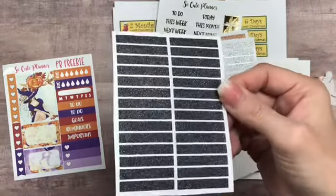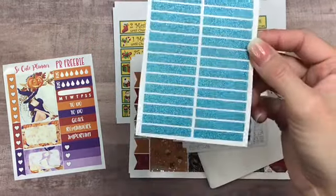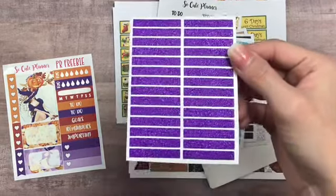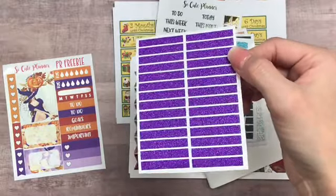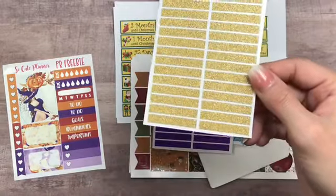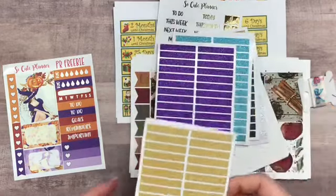I thought that would be perfect for Halloween, fall. The teal blue, or excuse me, turquoise blue. The purple, another one I thought would be beautiful for fall or Halloween. And then the gold. How beautiful. Are those not gorgeous?